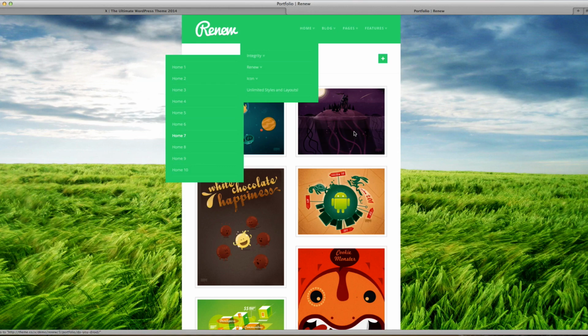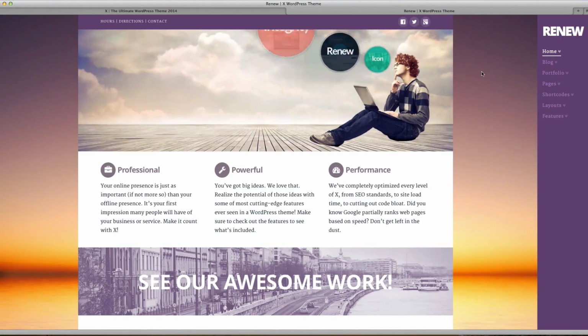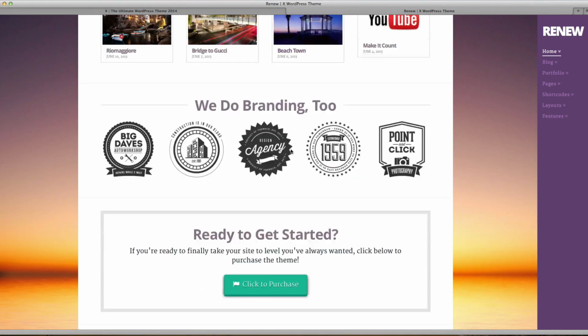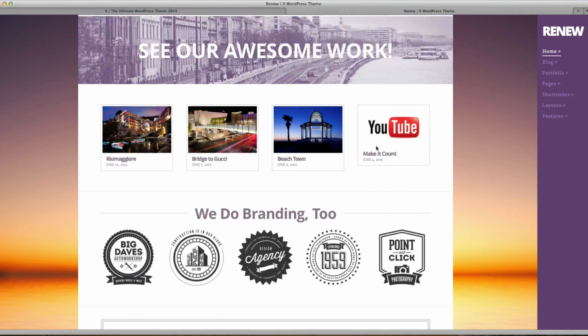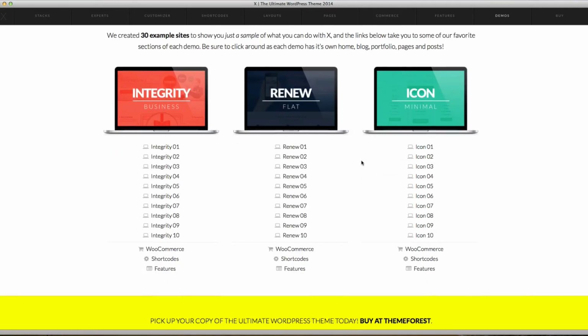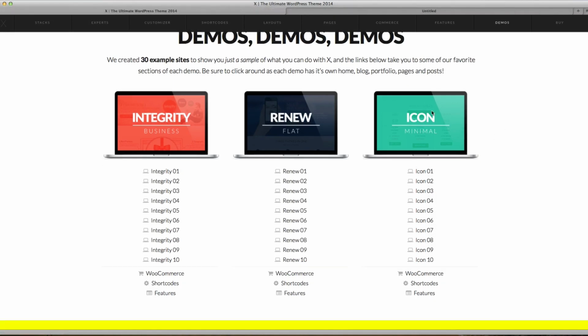Let's try 7. Again, this is the same theme. This one looks nice. I like this one. Maybe I'd change the colors here, but this looks nice. I could totally see myself using this for something, definitely for a client, because I have a client I think would like this. But that's great. So that's Renew. Again, flat, and it's a completely different look built into basically the one theme.